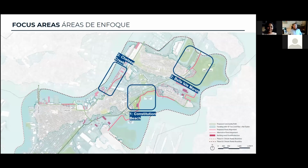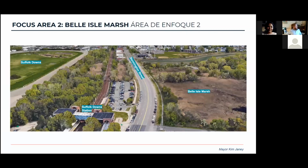Great. So with that, we're going to go ahead and transition over to Belle Isle Marsh. Bill, you had a great transition in thinking about how developments such as Suffolk Downs and that existing neighborhood, and the relationship of Bennington Street, work with the future of Belle Isle Marsh and this very unique and important ecological feature. So when we zoom into the site, you can see Belle Isle Marsh here, Bennington Street, which runs along the edge, and the Suffolk Downs train station just off to the left, and then the Suffolk Downs development all the way to the left of this image here.